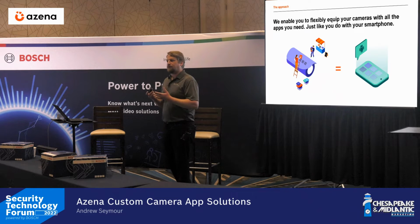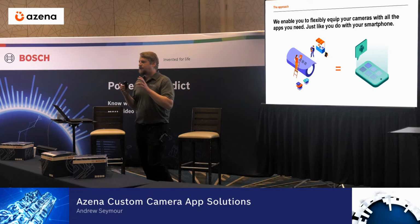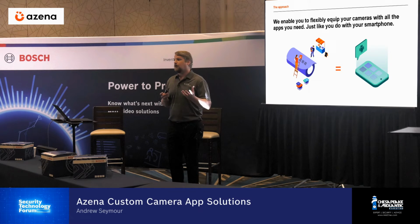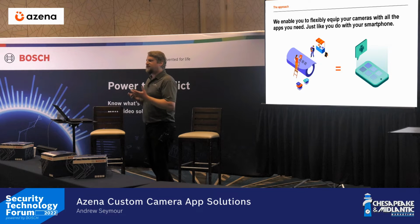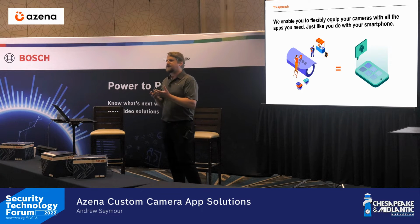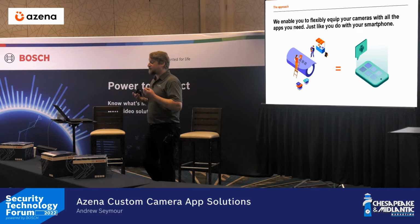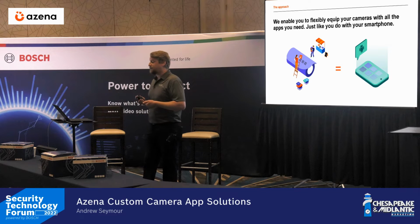So we have a platform with a corresponding application store, but in the context of Azena, each app is a computer vision analytic. It could be something in the space of traditional security, or it could be something completely custom and off the wall that doesn't currently exist. What this enables you to do is mix and match different applications on the same camera or different cameras, and even retrofit devices once they're out in the field. So you're never stuck with a static device the same way it was when you purchased it. It's a future-proof and flexible solution to solve a variety of problems.